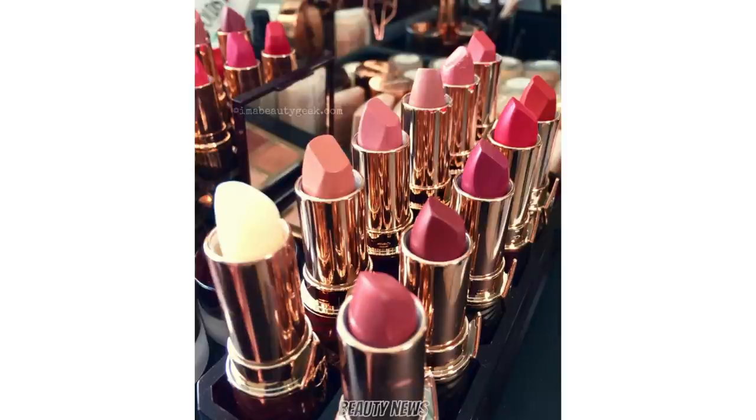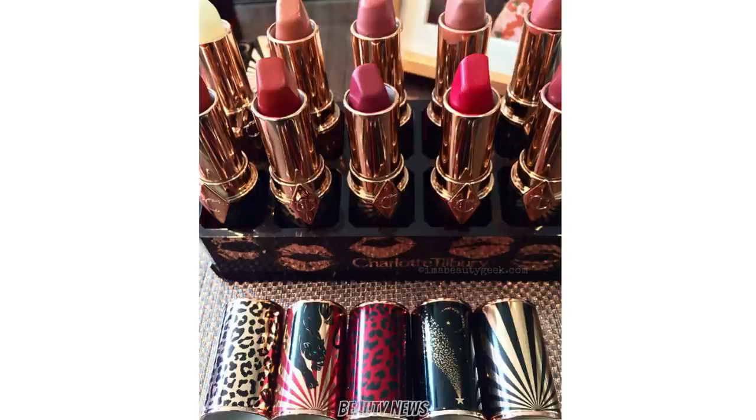So if you do want to save packaging and just have one tube and then refill it, you can do it with Charlotte Tilbury. Also says it's supposed to be benefiting Women for Women UK. We don't have any information yet on how that is being done.